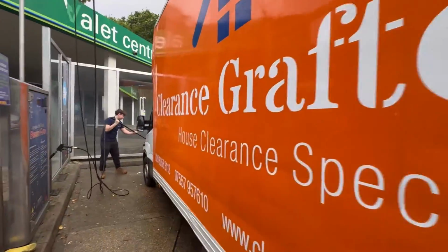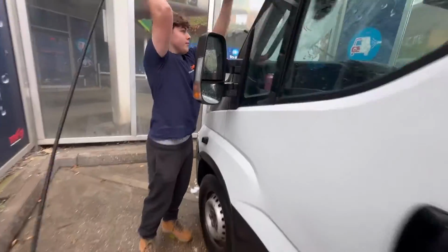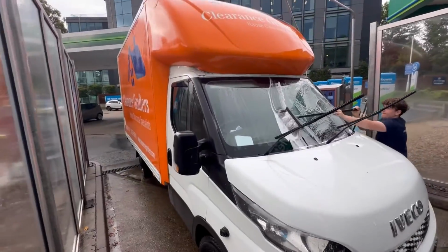But today, another day, another clearance, and we are in Sutton, and there's a team of 4 of us today. But first I've got to go look at another job. It's about 7:30 at the moment. I've got to go look at a job now, get a coffee and get to the job. And we had a little time to kill, so before we started work, we are washing a van. Can't beat a nice clean van.